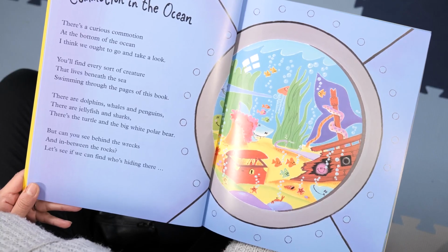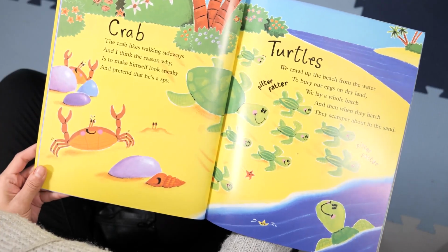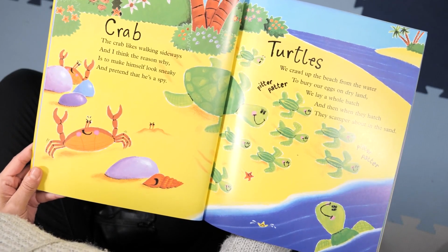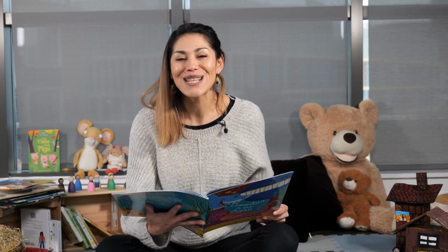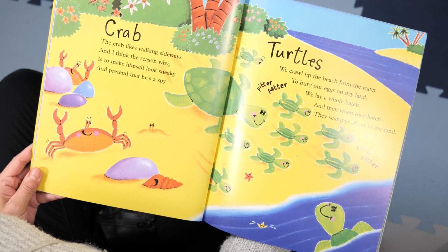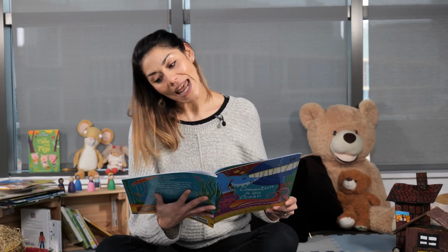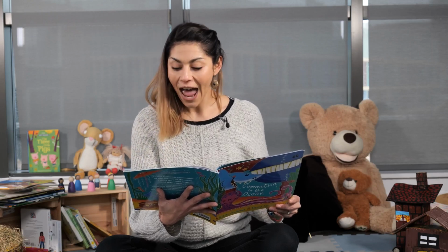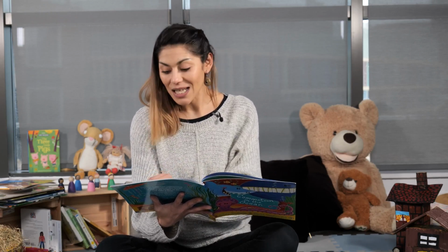Let's meet them. The crab. Snap, snap, snap. The crab likes walking sideways, and I think the reason why is to make himself look sneaky and pretend that he's a spy. Turtles. We crawl up the beach from the water to bury our eggs on dry land. We lay a whole batch, and then when they hatch, they scamper about in the sand. They go pitter patter, all the way into the water.